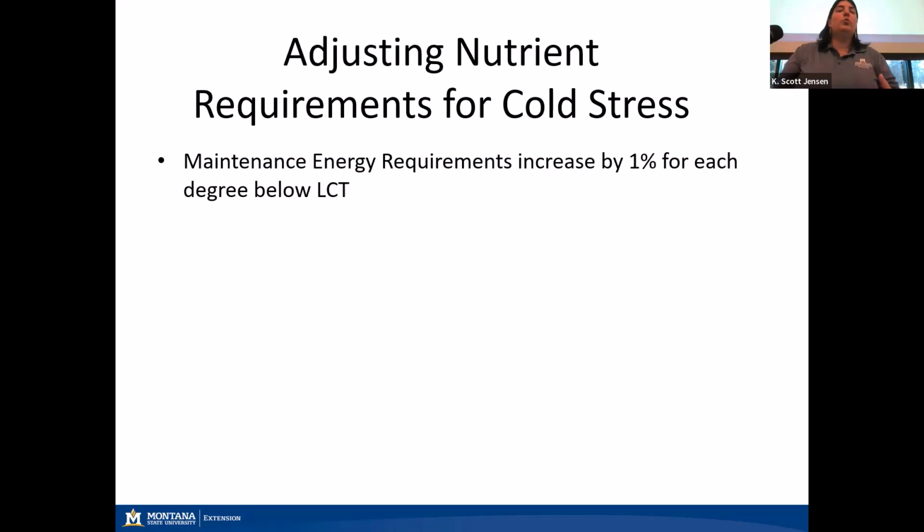So the general rule is you increase energy requirements by 1% for every 1 degree below your lower critical temperature. Now, that's where the limitation comes into play for the requirement aspect, because we didn't go anywhere beyond energy requirements. Usually now we just think, okay, once we get below our lower critical temperature, we're going to increase everything by 1%, even though we still only can determine it as energy requirements.